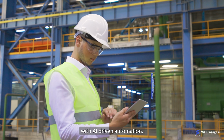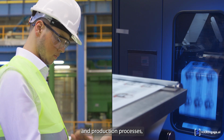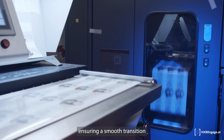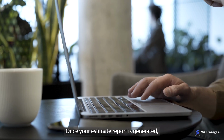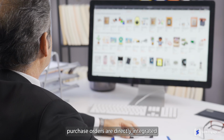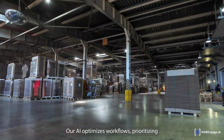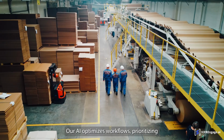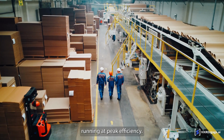With AI-driven automation, ViXR Engage seamlessly connects your estimation and production processes, ensuring a smooth transition from planning to execution. Once your estimate report is generated, purchase orders are directly integrated into the production module. Our AI optimizes workflows, prioritizing tasks and resources to keep your operations running at peak efficiency.